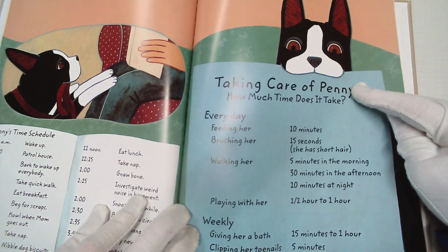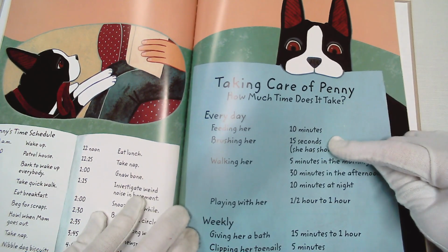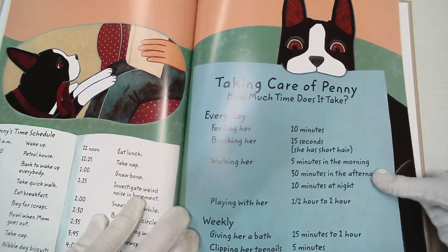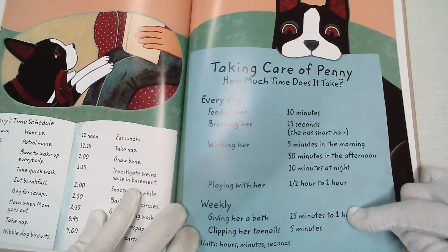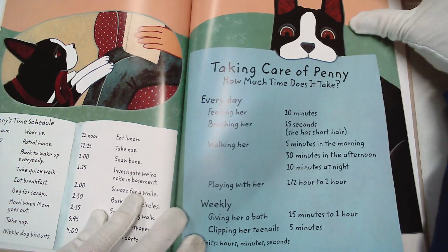And now look, Penny made a list of taking care of Penny. Penny made a list of how long it takes. It takes 10 minutes to feed her, 15 seconds to brush her. She has short hair. Walking her, 5 minutes in the morning, 30 minutes in the afternoon, 10 minutes at night. Play with her a half an hour to an hour every day. And even there's certain chores I have to give her once a week, like a bath and clipping her toenails.